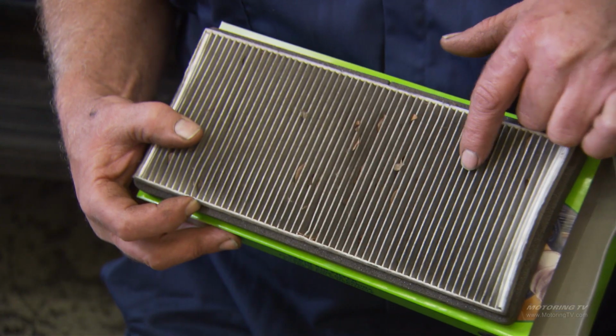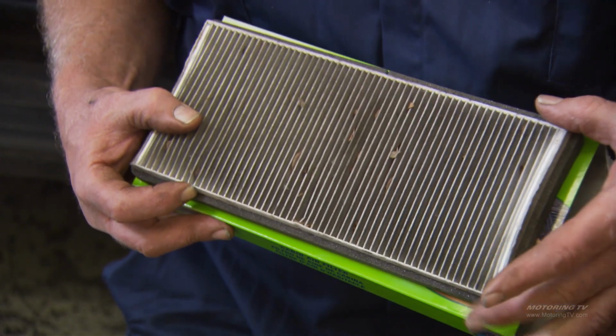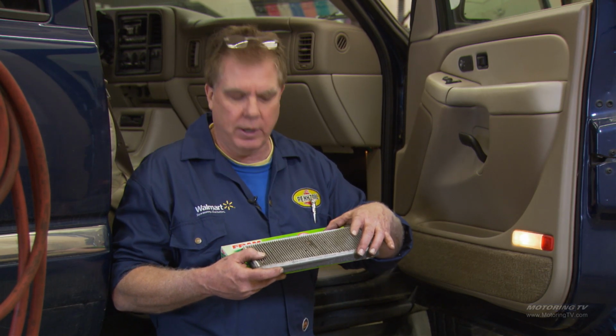But if and when this filter becomes clogged or restricted, and this particular one out of a Windstar was pretty much completely clogged, you can see all the debris in it. Once this is restricted, you don't get full cooling or full heating because all the air entering the vehicle has to pass through this. If it's restricted, you're not getting good performance out of your heater and air conditioner. Now, it's a fairly inexpensive filter, and on many cars, it's actually pretty simple to change.